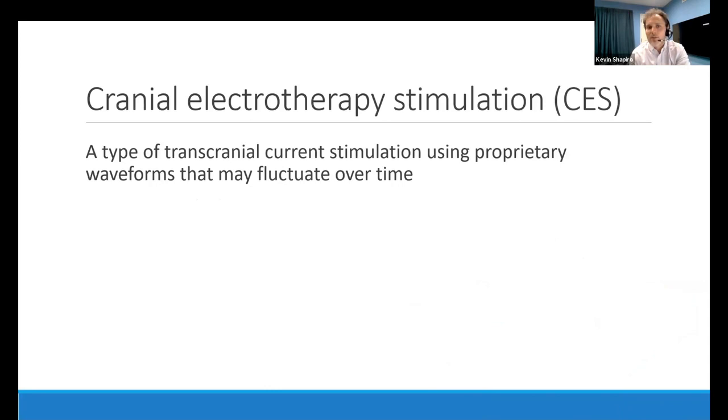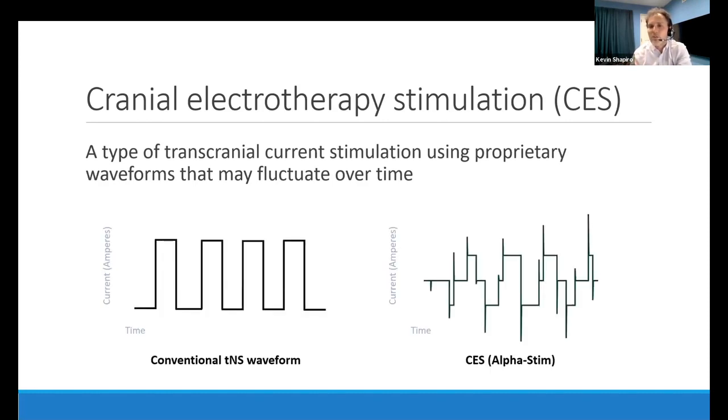One of those that we've turned to is cranial electrotherapy stimulation, which is a type of transcranial current stimulation that is a little bit different from vagus nerve stimulation in that it uses proprietary waveforms that may fluctuate over time. So rather than traditional transcranial direct current stimulation, which uses square waves with a certain frequency, CES often uses proprietary waveforms that can be variable. But the basic idea is quite similar in that it passes electrical stimulation through nerve endings that interface with cortical systems.